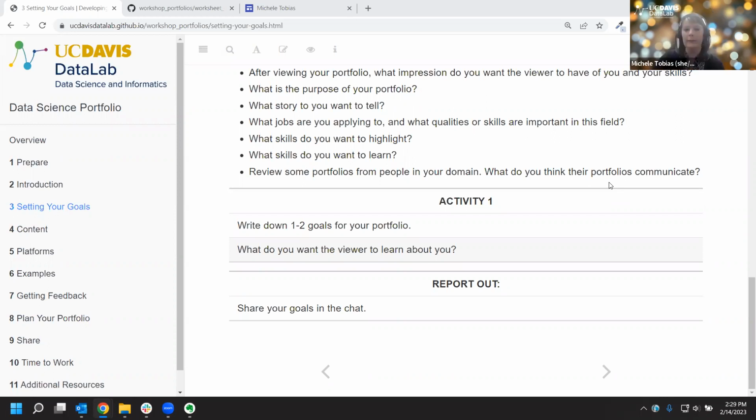Yeah, here's another good one, demonstrating transferable skills. Yes. So a lot of us are coming from academia and our potential employers don't often know what a PhD or a master's degree will do for you, or even sometimes a bachelor's degree. So being able to show them concretely, here are the things I can do for you. That's what we're going for here. So that's an excellent goal.